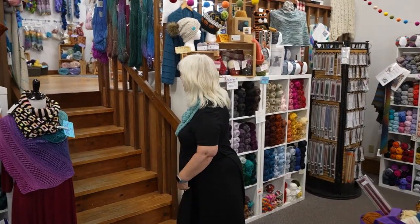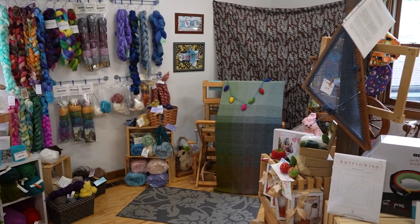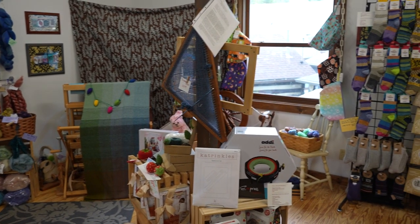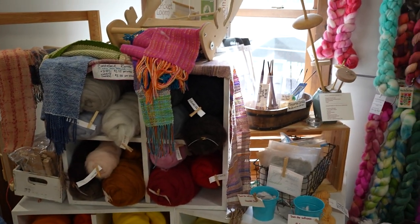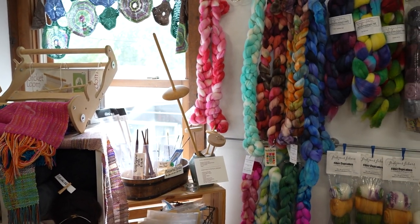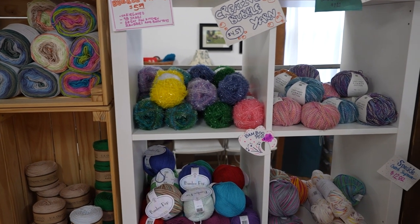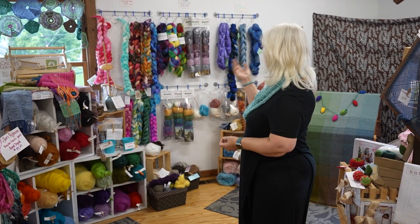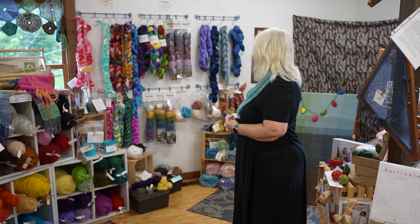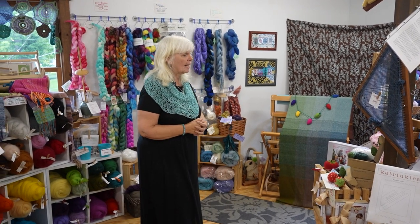Upstairs, we have our fiber and spinning and weaving and needle felting. And we also have the cotton up here as well. But we have lots of fiber. We sell the Corriedale fiber by the ounce. We have some hand-dyed, hand-painted fibers. We have some kits with a spindle. We do teach spinning and weaving.